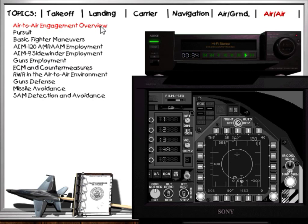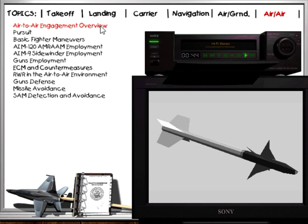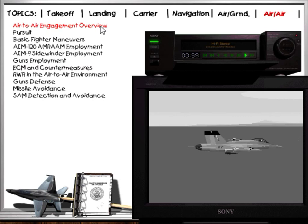The F-18 Hornet uses three basic weapons in air-to-air combat: the AIM-120 AMRAAM medium-range air-to-air missile and the AIM-9 Sidewinder short-range IR missile. Additionally, the Hornet uses the Vulcan 20mm cannon. We'll discuss air-to-air weapons, tactics, and countermeasures in topics to follow. Things happen fast during an engagement, but they're manageable. Know your aircraft, its systems, and abilities.